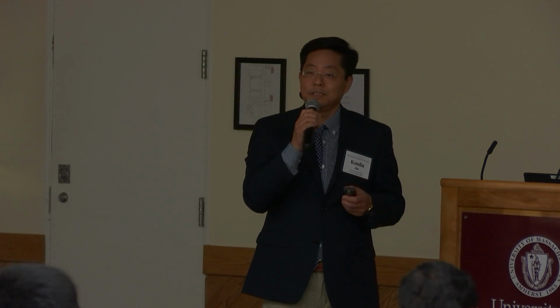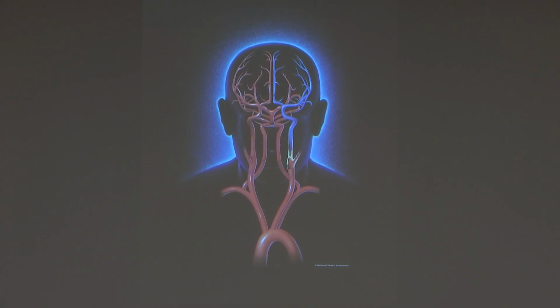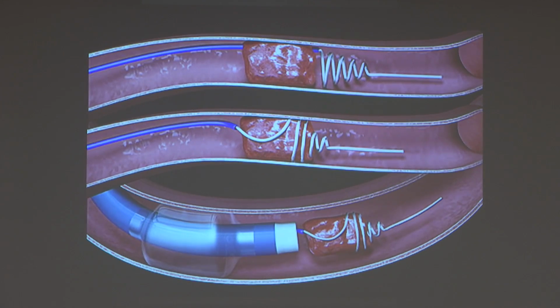Because stroke is still the leading cause of disability and the fifth leading cause of death in the United States. Generally speaking, ischemic stroke is caused by a blood clot, so we call it ischemic stroke. Currently, there are a couple of devices and treatment strategies. One is called the Mercy device. They put it into the blood vessel to remove the clot. This is only for large vessels, and only large hospitals can use it, so only a few people can receive the Mercy device.